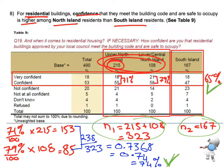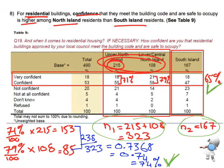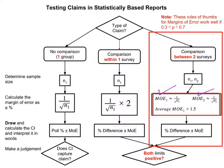So North Island, we have 323 people in that group. So it's 1 over the square root of 323. And for our South Island, there was 167. So that's 1 over the square root of 167. Okay, so now I'm going to get my calculator for this, and that gives me a value of 0.0556, and doing the second one gives me 0.0774. So let's turn those into percentages. So that's 5.56% and 7.74%.